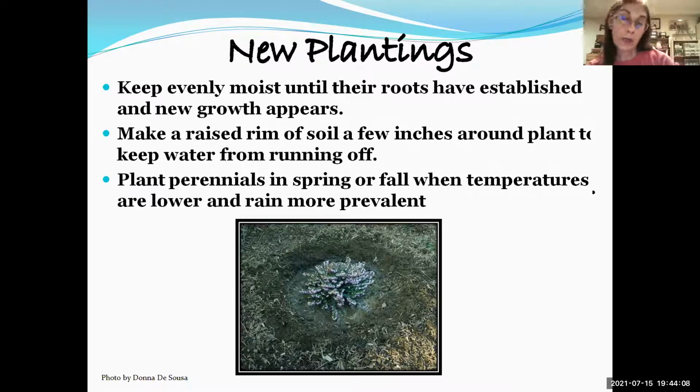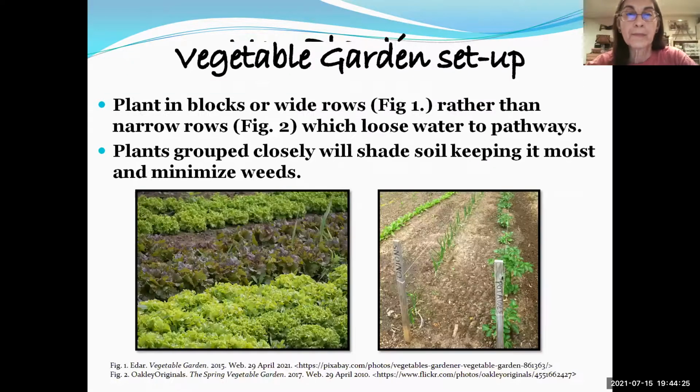So if you do want to plant a perennial now, just again, make sure that you situate it in good soil that's high in organic matter. Maybe make a little bowl around it like I did with this one and keep it watered, moist through to frost, and then it'll do well.